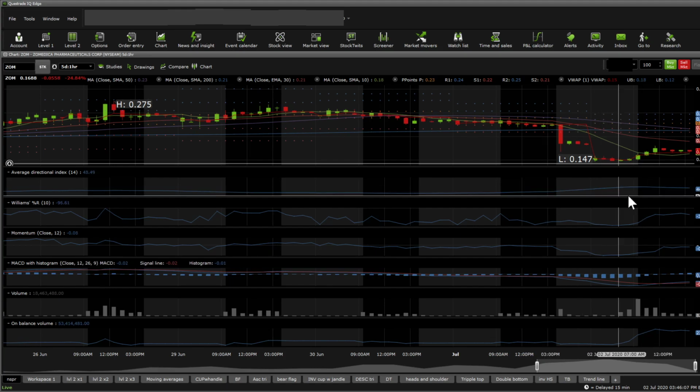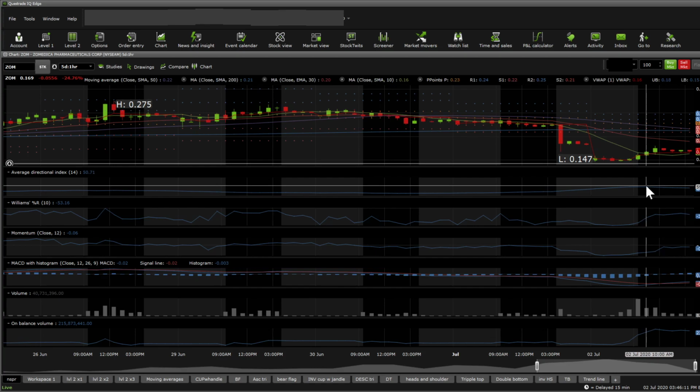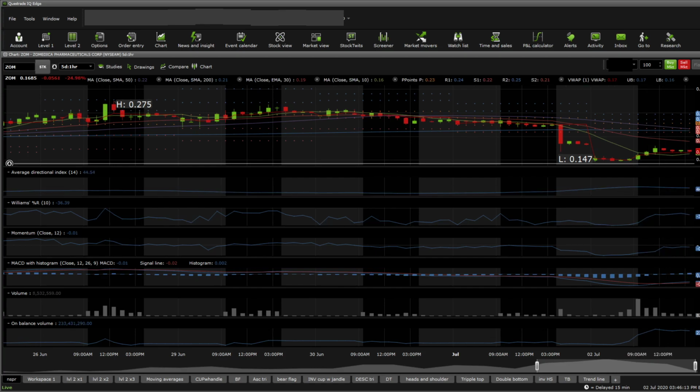The average directional index shows very strong strength, initially hitting around 60 and then pulling back, which is a good thing for us. Going towards momentum, it looks like it has a good amount of momentum, although it's getting a little bit of a pullback closer to 4 o'clock. That's due to the power hour being on a long weekend.